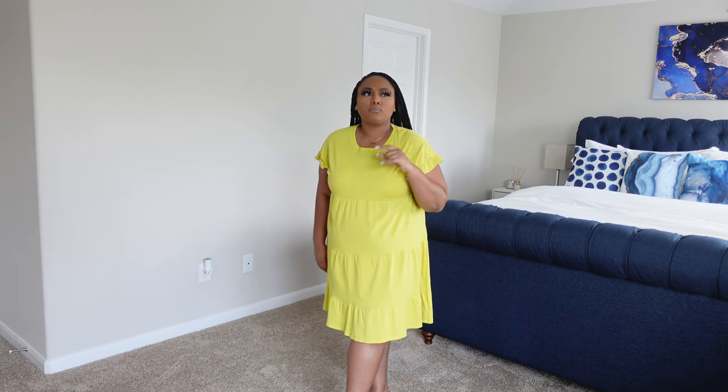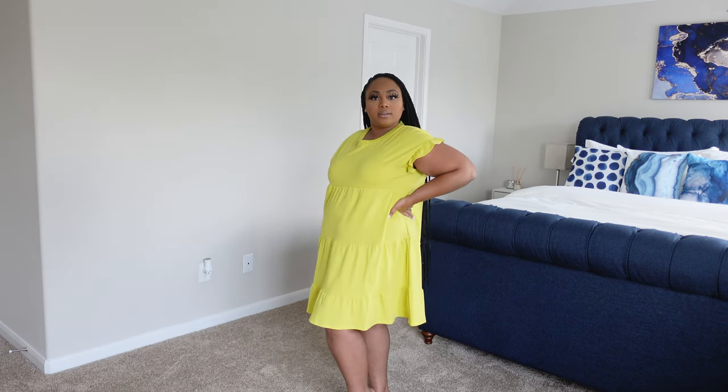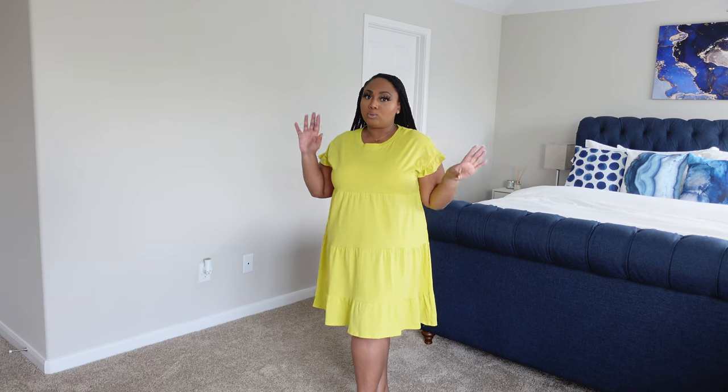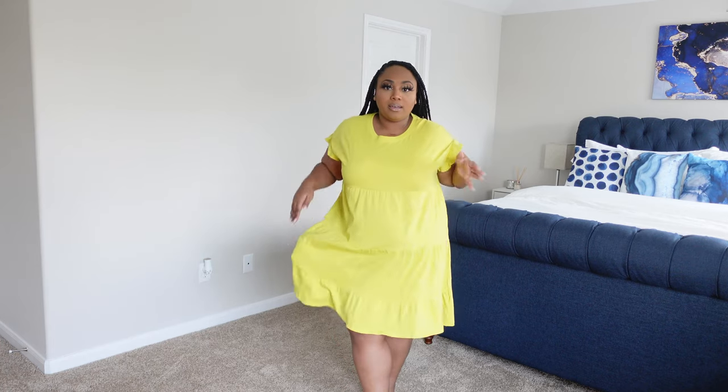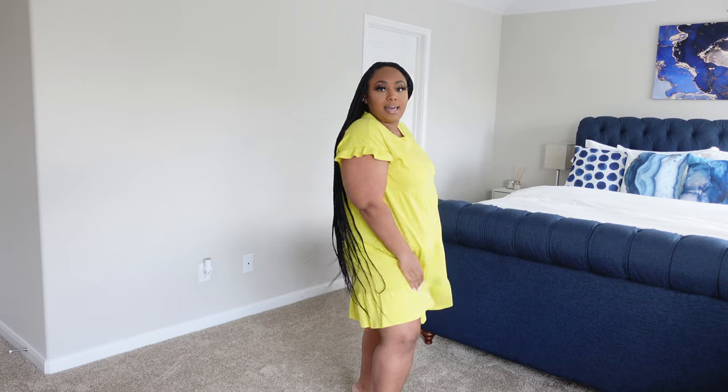Again, this is the brand Time and True. This is a large, and their larges are 12 to 14. And I usually wear an extra large, but I looked at the extra large, and I'm like, this looks kind of big. And I don't want to be looking like a freaking tent or a pilgrim, so yeah, this is the large. Like I said, I am between 210 to 214, so yeah. A lot of my weight is here, and this is very flattering to me. I like how it shoots out. Yeah, so this is that one.